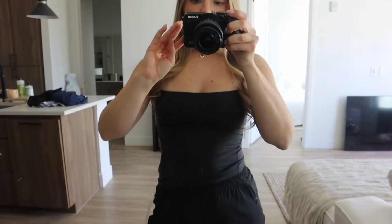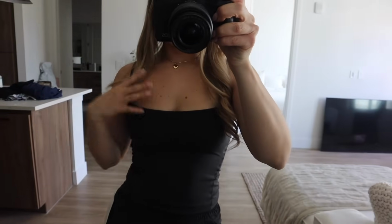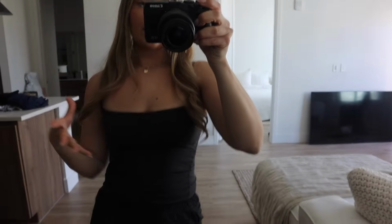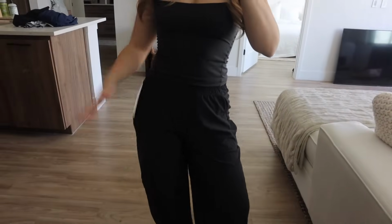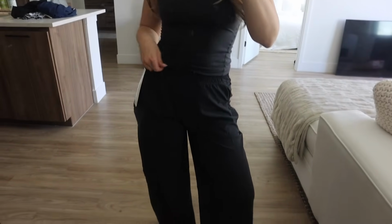I love Lululemon. It's one of my favorite brands. I've been wearing it since I was younger, but this outfit right here and the style of this tank top I am obsessed with. I think the neckline is really cute. It's just flattering. And then these pants are so comfy. They're lightweight and breathable. They're the Swift wide leg in the mid-rise.